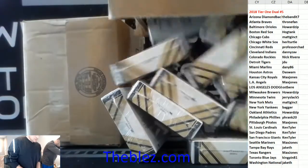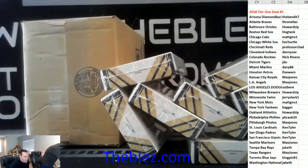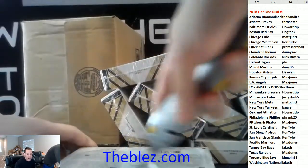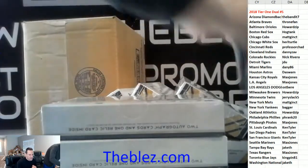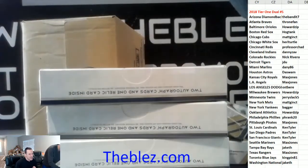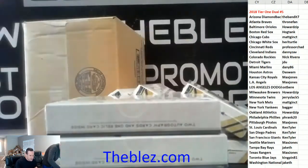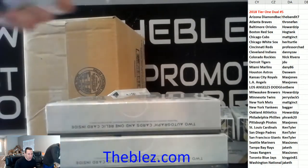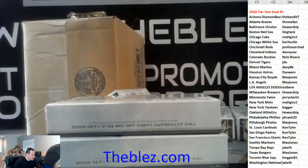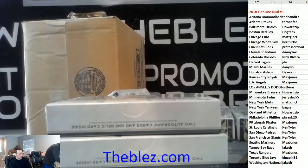Yes. I will explain my bounties right now, Bless Family. All right, boys, I have two bounties for this dual case break of Tier 1. The clear signature is numbered to 5. If we hit any clear signature of any player to 5, $50 in group break credit will be randomed off to the break. If we hit a cut, any cut in this product, I will random $100 in group break credit off to the break.